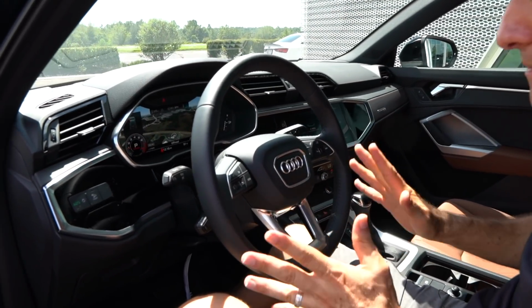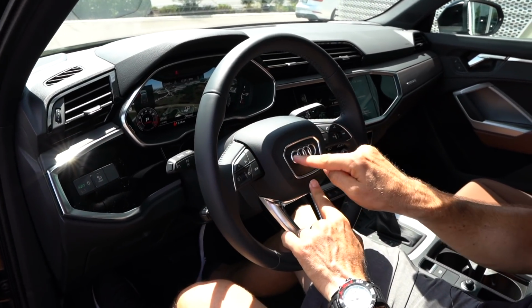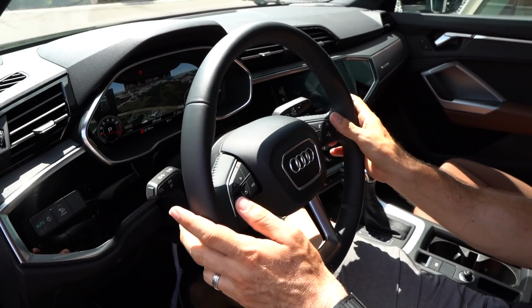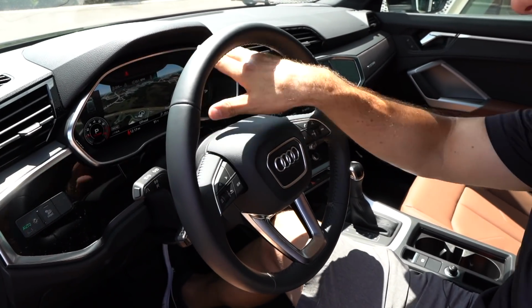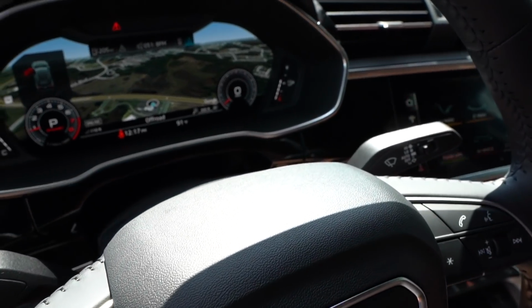Now, it isn't flat bottom or anything like that, but I like the brushed aluminum, tractive horn button with the open grille design, auto union badge, nice flat black buttons and knobs, and then there really is the cherry on top. That TFT display, over 12 inches, beautiful.